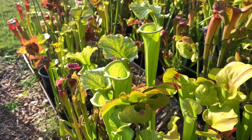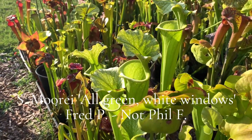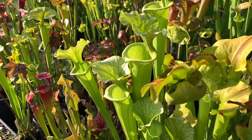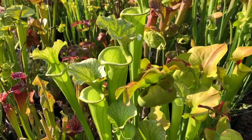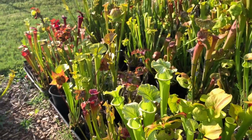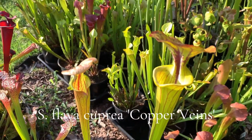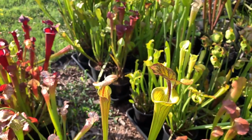Over here, this is a Morii called All Green White Windows from Phil F. over in North Carolina. Got it from him a few years ago, and again, really like the shape on these. I think that's something that's important to look at when you're looking at Sarracenia and trying to breed and come up with nice offspring. I think shape is something that really comes into play.